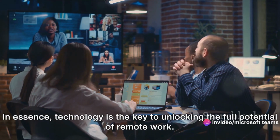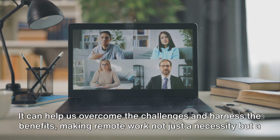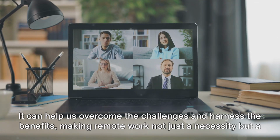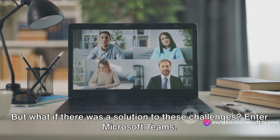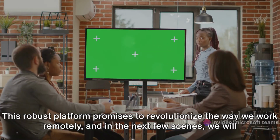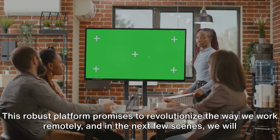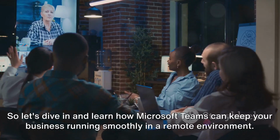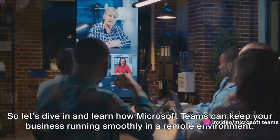In essence, technology is the key to unlocking the full potential of remote work. It can help us overcome the challenges and harness the benefits, making remote work not just a necessity but a strategic advantage. But what if there was a solution to these challenges? Enter Microsoft Teams. This robust platform promises to revolutionize the way we work remotely, and in the next few scenes, we will explore how. So let's dive in and learn how Microsoft Teams can keep your business running smoothly in a remote environment.